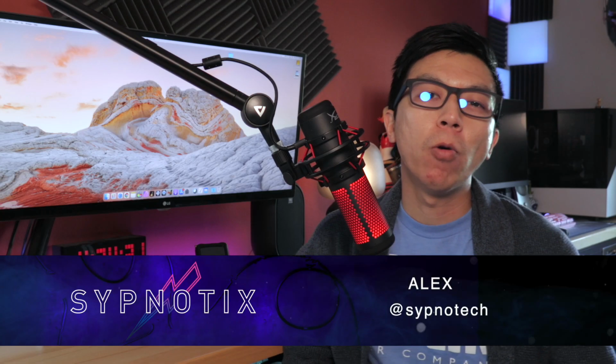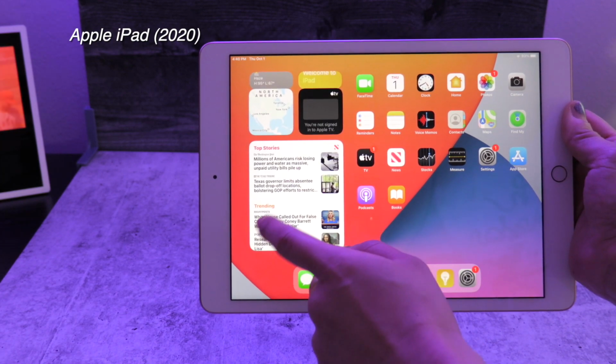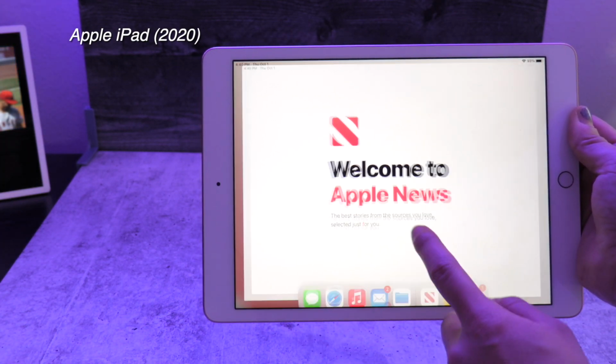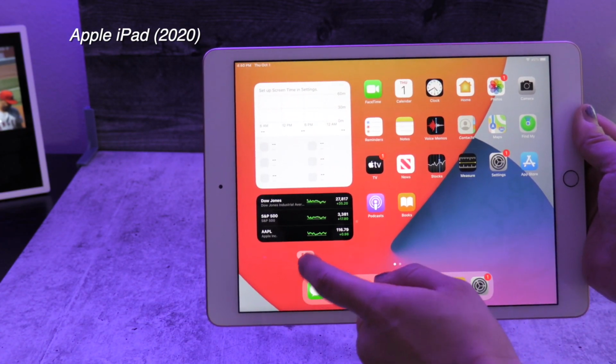So I was hanging out one afternoon with my 6-year-old niece, who is an avid Apple iPad fan. And by avid Apple iPad fan, I mean all she cares about is playing Roblox and the other mobile games that 6-year-old children play nowadays.